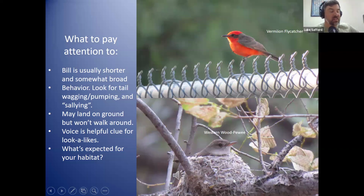Boy, there's a lot of birds I can hear in there, but that Western wood peewee is pretty quiet.